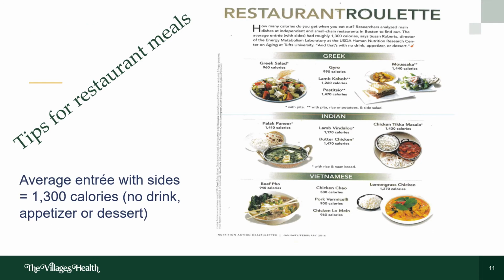Okay, so what are some tips and strategies for dealing with these restaurant meals that are just way more food than we need or want? This is an example of a group of researchers. It was in the Boston area, and they went around and gathered up typical entrees from different types of restaurants. In this example here, there's Greek, Indian, Vietnamese. And they found that the average entree with sides, as served, had 1,300 calories in it. That's without the drink, without an appetizer, and without dessert. So plan on most, if not all, restaurant meals that we order to be an average of 1,300 calories.